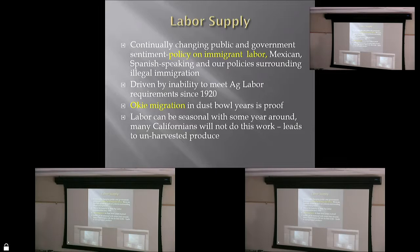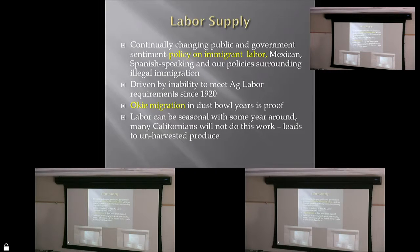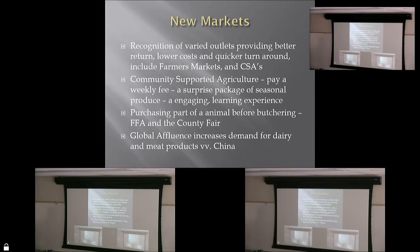Basically, this comes down to our policy on immigration. We talk about the Okie migration. And so, you know, back here, it's not maybe quite as simple as just putting up a wall. We economically also depend, our economy depends on labor supply that might be on the other side of that wall, okay? Just things to think about.